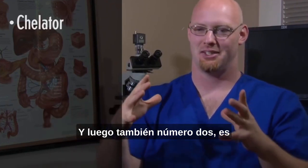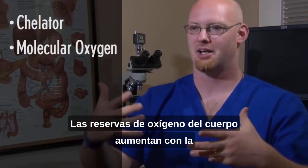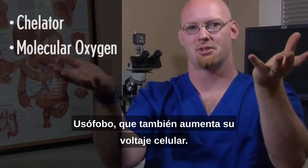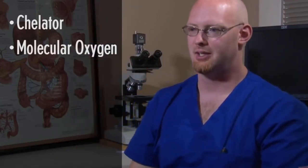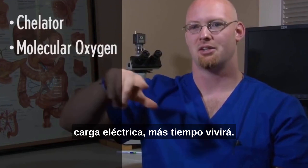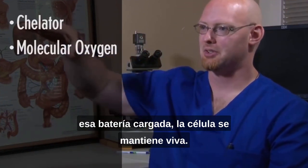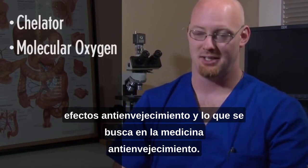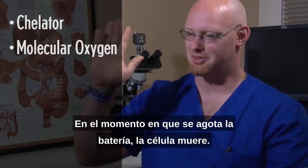Number 2, it increases your molecular oxygen content. Your body's oxygen stores increase with the use of fulvic, which also increases your cellular voltage. Your electrical capacity goes up with your oxygen levels. The longer a cell maintains its proper electrical charge, the longer it lives. As soon as the battery runs out, it dies. So as long as we can keep that battery charged, the cell stays alive. It's super important for anti-aging. When looking at anti-aging medicine, we have to keep that charge going in that cell so the battery doesn't run out. The moment the battery runs out, the cell dies.